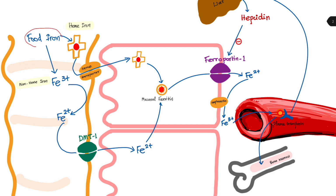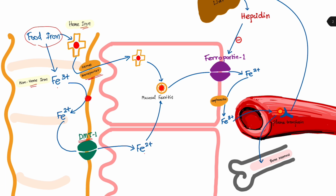We take the iron in the food. It has a heme iron component as well as a non-heme iron component. Non-heme iron is Fe3+, and that gets converted to Fe2+ by a ferric reductase enzyme. Whereas the heme iron is transported into the intestinal mucosa by the heme transporter. The ferric reductase reduces Fe3+ to Fe2+, and this Fe2+ is transported into the intestinal mucosa by the divalent metal transporter DMT1. Inside the intestinal mucosa, these two combine and form the mucosal ferritin, and this mucosal ferritin is transported into the blood by the ferroportin 1 channel.